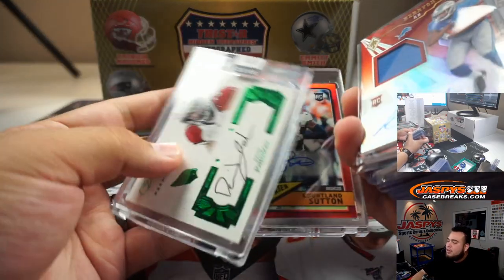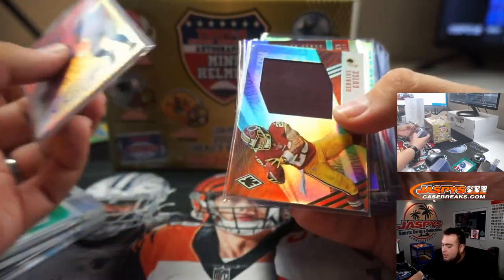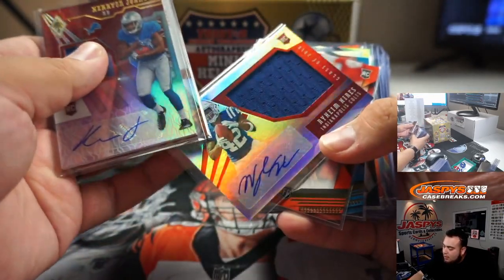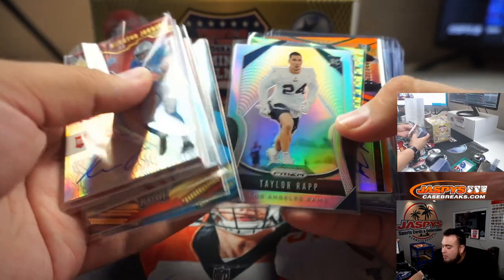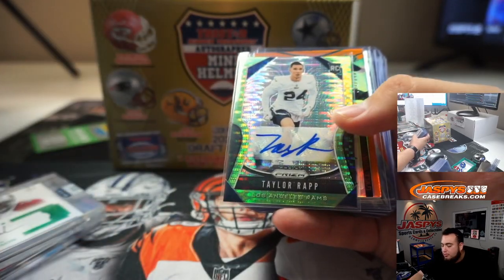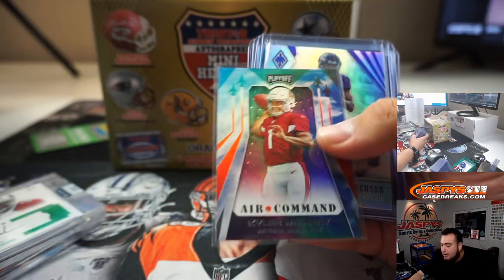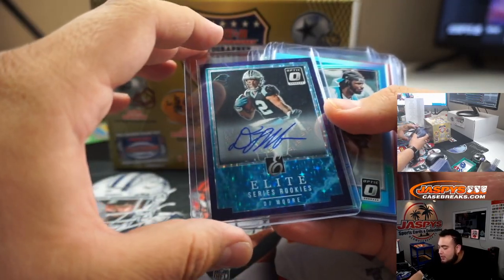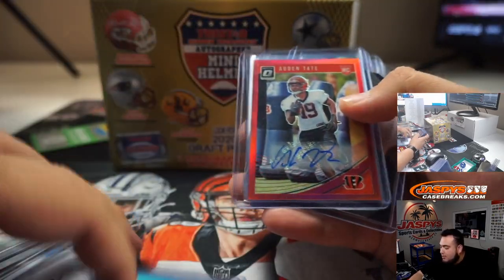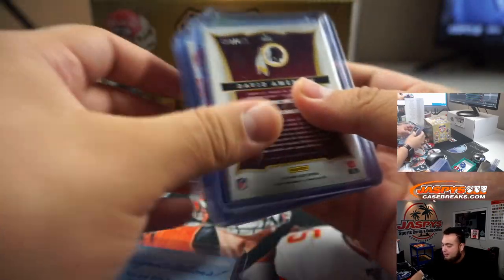Alright, so these from Honor Bear, 101 David Johnson, Cortland Sutton. And you got Kerryon Johnson, patch auto, Darius Guice relic, Nyheim Hines, patch auto, Drew Sample, auto, Brian Burns, Tyler Lockett, silver, Tyler Lockett, autograph there, LeSean McCoy, Eric Decker, Kyler Murray, Lamar Jackson, rookie, Nyheim Hines, Raider rookie, Elite Series rookies, DJ Moore, Ian Smith, Drew Lock, Miles Sanders, Green Pulsar, a redemption here of Khalil Mack.